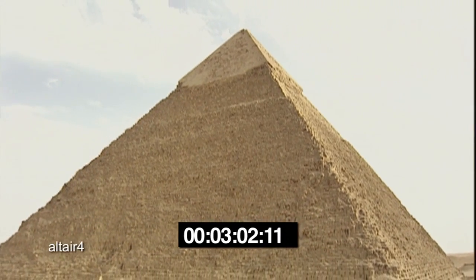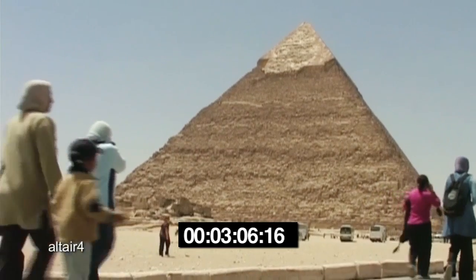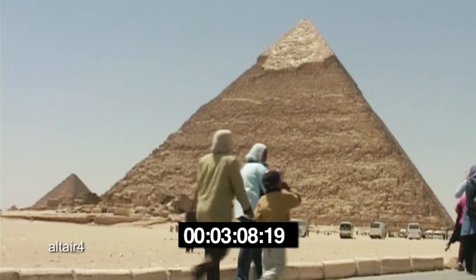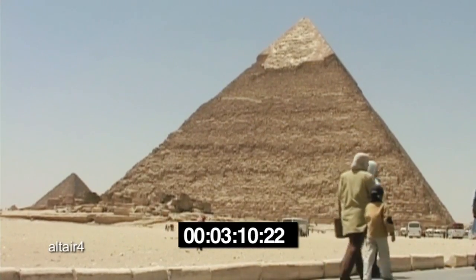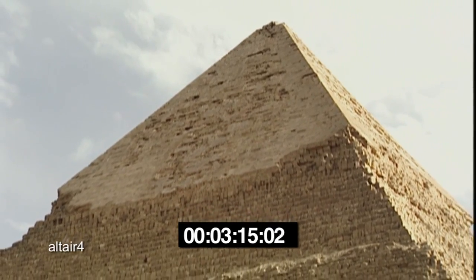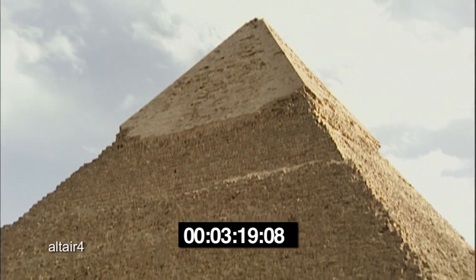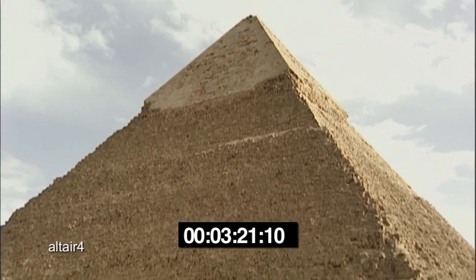The Khephren pyramid is lower than the nearby one of Cheops. However, it looks taller because it was built on a slightly raised location. On top of the monument, there is still most of the original smooth external covering made of Tura limestone.